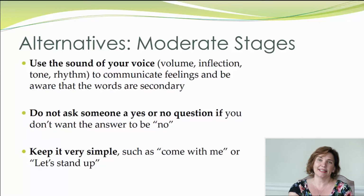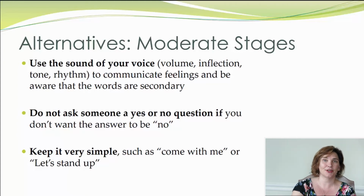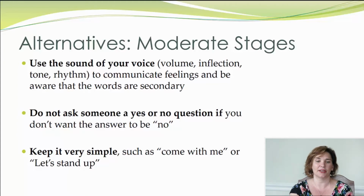Be sure not to ask a yes or no question if you don't want the answer to be no. Keep it very simple. Say things like, "Come with me. Let's stand up." Don't say things like, "Do you want to go to dinner?" Because if the answer is no, then you've just set yourself up for failure.